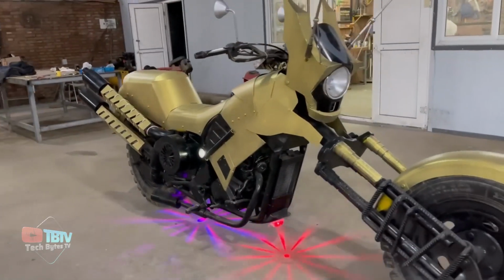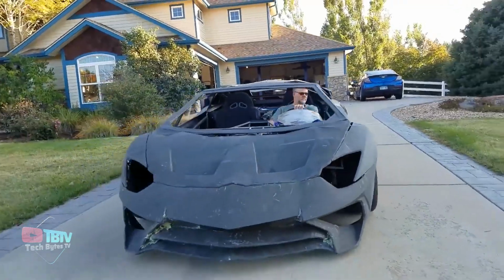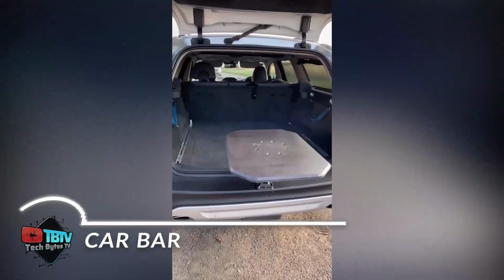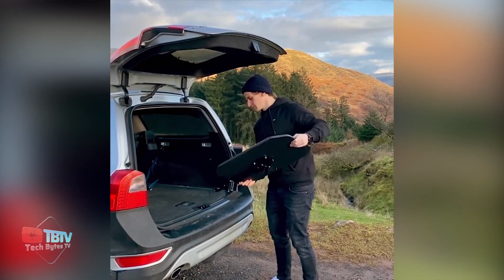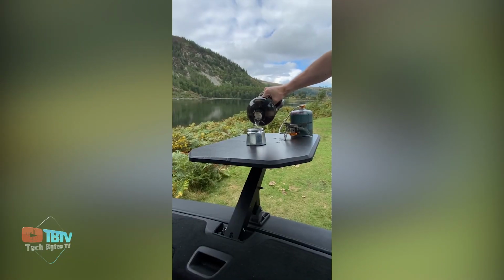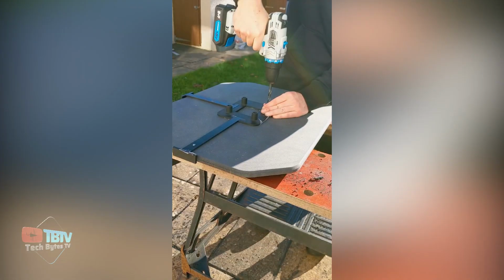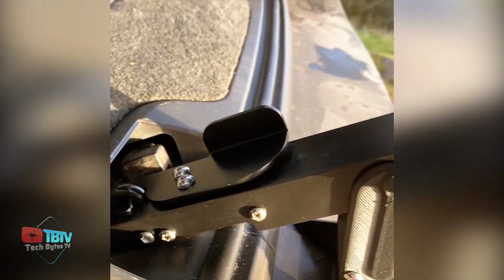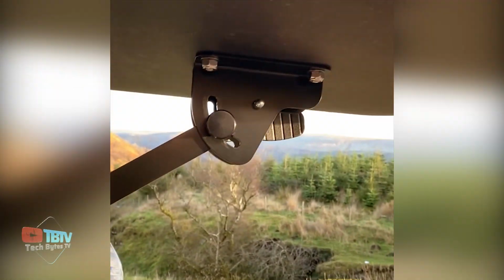We have some crazy bikes and cars coming ahead, so make sure you watch this video till the end. As evident by its name, this technology helps you transform your car into a mini bar. It's designed to elevate your travel experience, as it can easily be installed on the back of your car, and its elevation and height can be adjusted according to your preference.